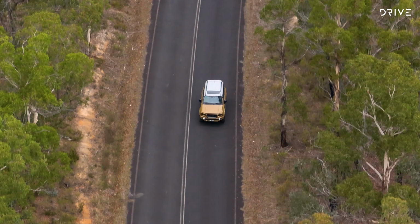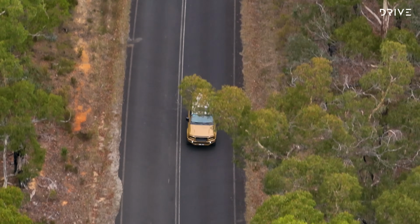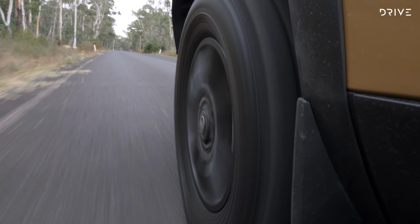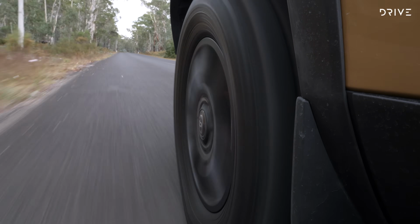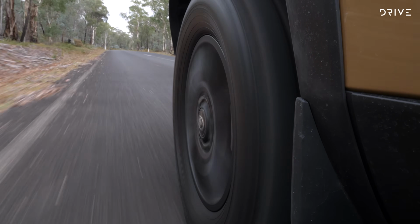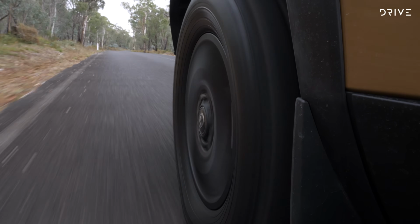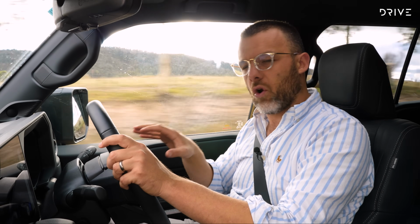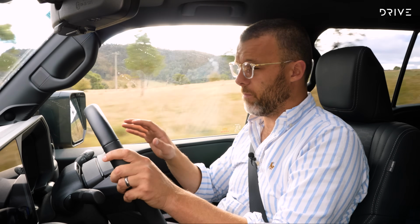You've got an old-fashioned full-time 4-wheel drive system with a locking center differential. That is different to the Ford that uses clutches, by the way. And you've got a steering and suspension tune and all of those bits that just come together to make a really nice driving experience. It's got that nice balance between ride comfort, but feeling sort of firmly in control on the road as well.